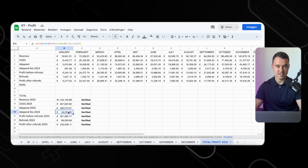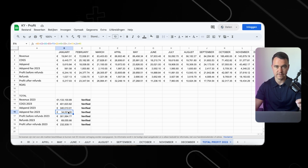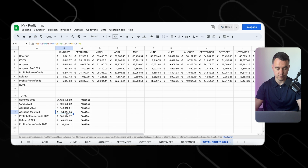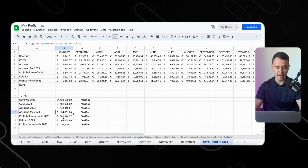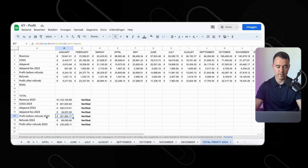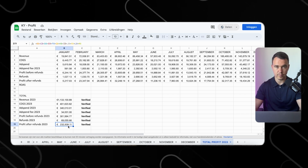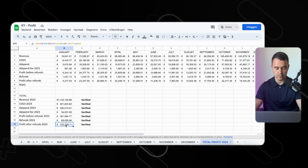Then I paid a 10% ad spend fee to my media buyers. They get 10% of the ad spend that they manage, so that's 34,000 for my team members. That means I had a profit of 300,000 euros last year. But then the refunds came in as well, around 69,000 euros. So the total profit was 232,000 euros.